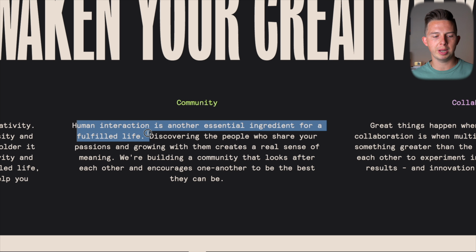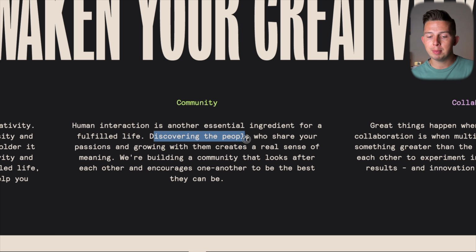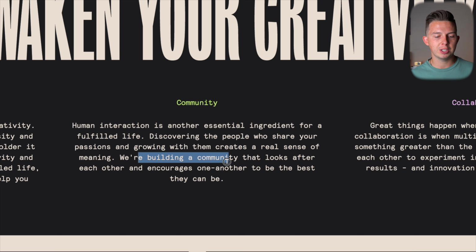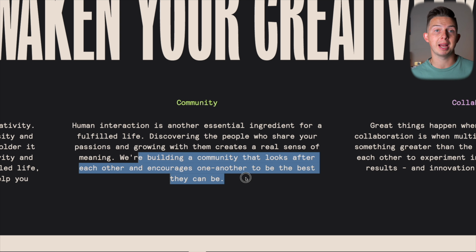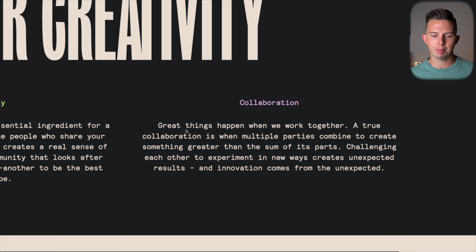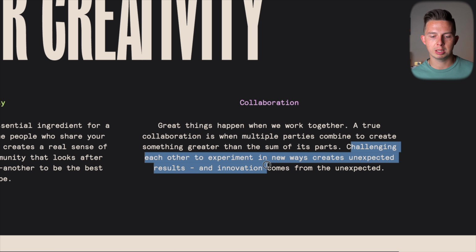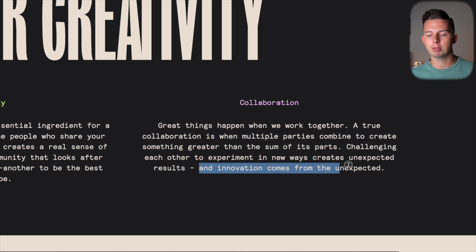And then as far as community, human interaction is another essential ingredient for a fulfilled life. Discovering the people who share your passion and growing with them creates a real sense of meaning. And we're building a community that looks after each other and encourages one another to be the best they can be. And then finally, the collaboration. Great things happen when we work together. A true collaboration is when multiple parties combine to create something greater than the sum of its parts. Challenging each other to an experiment in new ways creates unexpected results, and innovation comes from the unexpected.